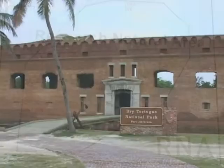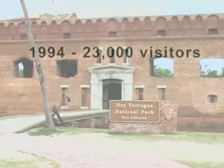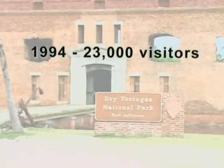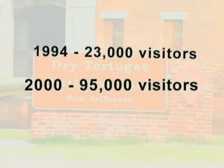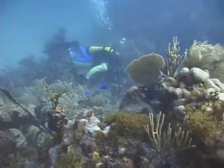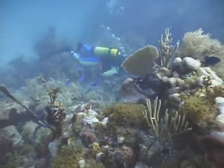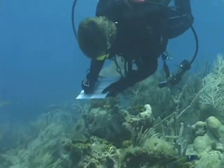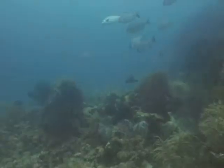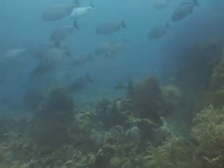In 1994, 23,000 people visited the Dry Tortugas. By 2000, that number had more than quadrupled to 95,000, and this may be just the beginning. Over the past few decades, scientists with various government agencies and educational institutions have conducted underwater counts of fish species. Their conclusion? Greater effort is needed to catch certain species, such as gray snapper, and many species are being overfished. This conclusion is based in part on the declining percentage of fish which have reached reproductive age.